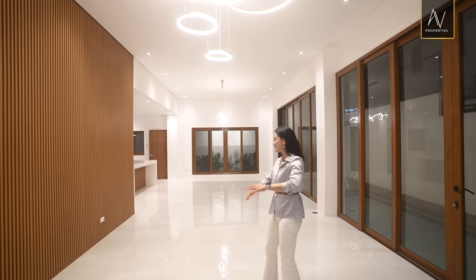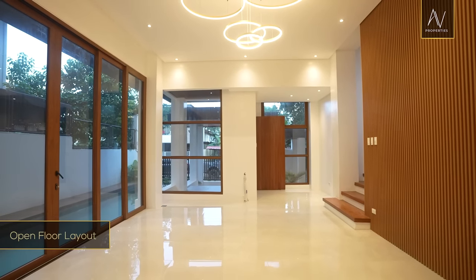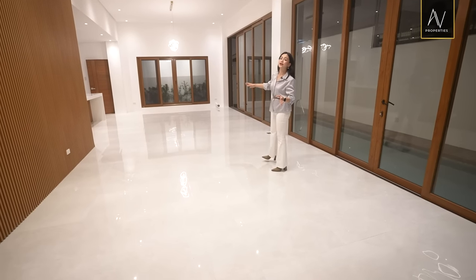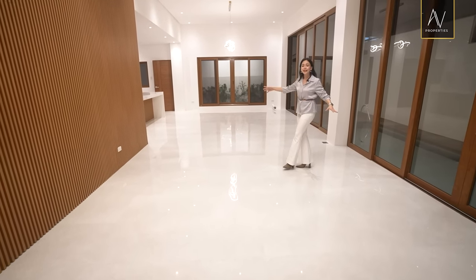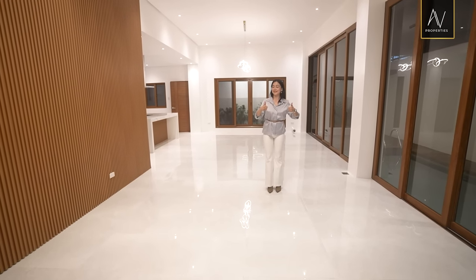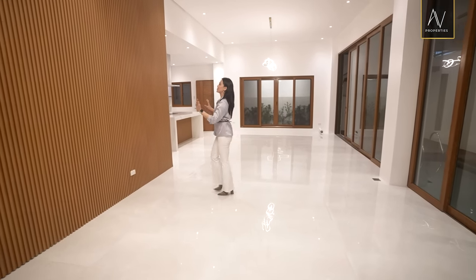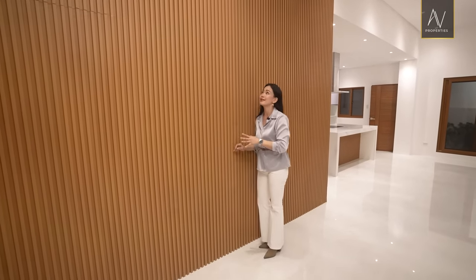Okay, so yes, you have an expansive living area. It's an open floor layout, so it connects you to the key areas of the space, from the living room, the dining, to the kitchen, and access doors to your outdoor spaces. Nice, right? So guys, let's go and check out, of course, one of the focal points of this space, this gorgeous wooden accent, which is really nice. So yeah, I wonder what more it has for us.